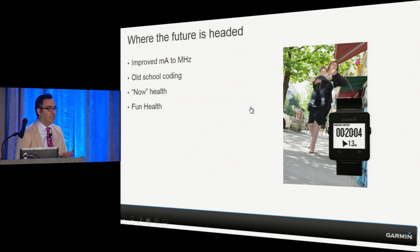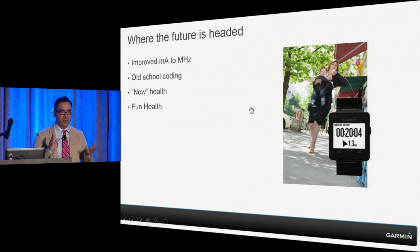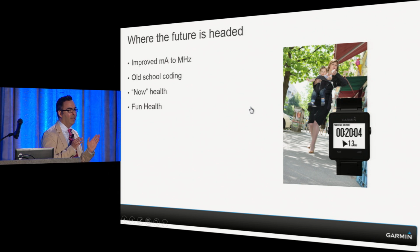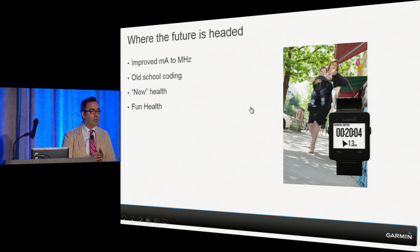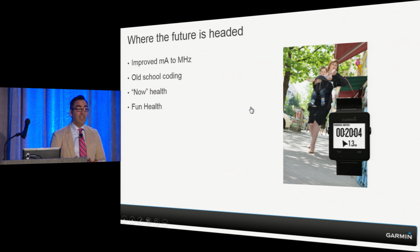I do think that just like cell phones pushed processors toward dual core, quad core, and low power, wearables are going to push processors toward very low power but high capability. I think things are going to be pushed in that direction. I do think developers will have to work on these platforms. It's not going to be as friendly as it has been.